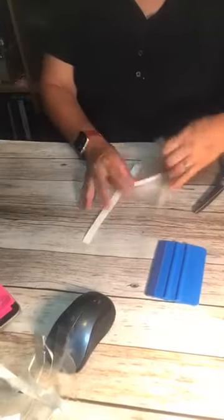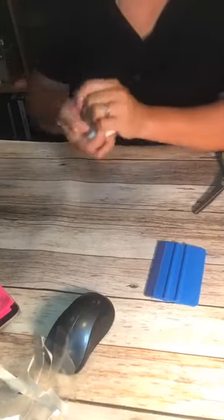There, now they're all transfer topped, ready just to hang up on the wall tomorrow.